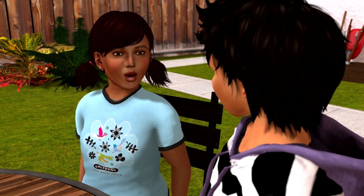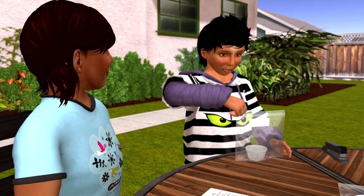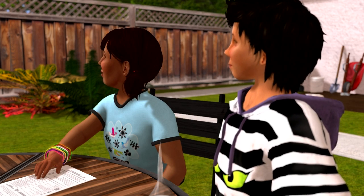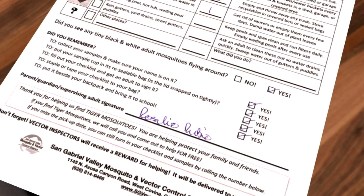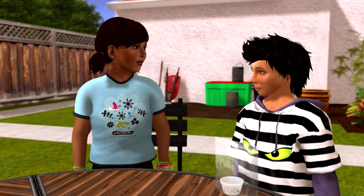Okay, snap the lid tight on our sample cups and put them in the resealable bags. Okay, and I'll staple the forms to the top. Wait, Mom, can you please sign down here? And we must put these by our backpacks and bring them to school.